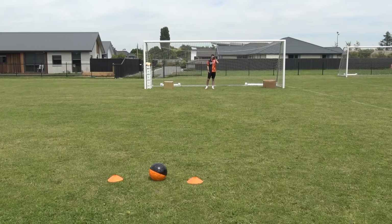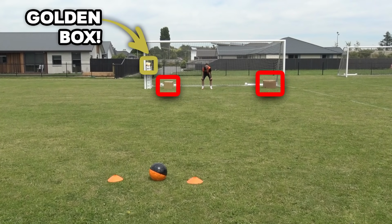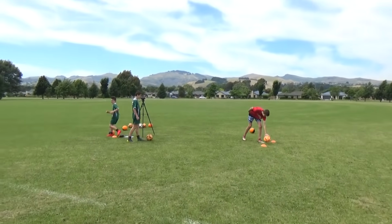All right, so Blake's in goal. He's going to try and stop these guys. They are going to hit any of the boxes, one, two, or three, and we'll reveal what is in the box. Is he going to go for easy? Is he going to go for the golden box? We're about to find out. Here we go.